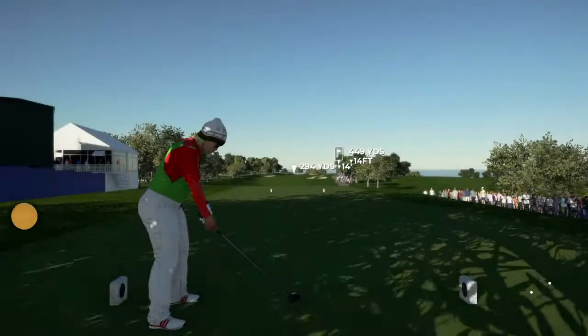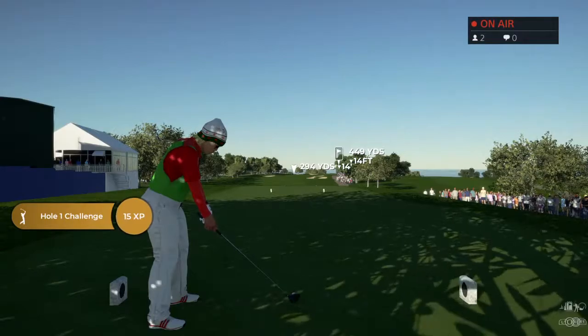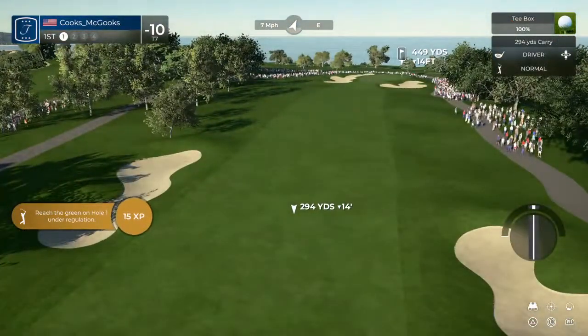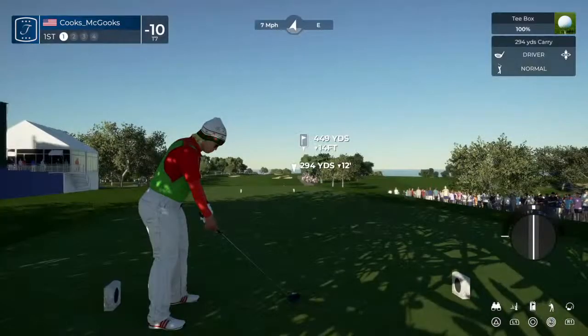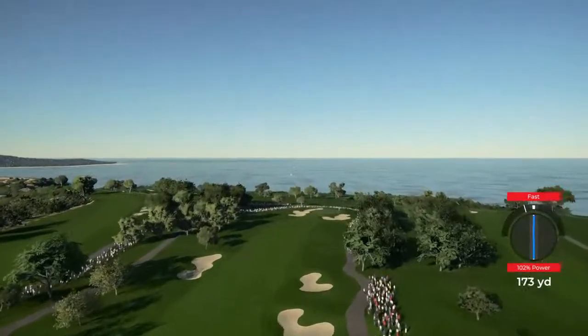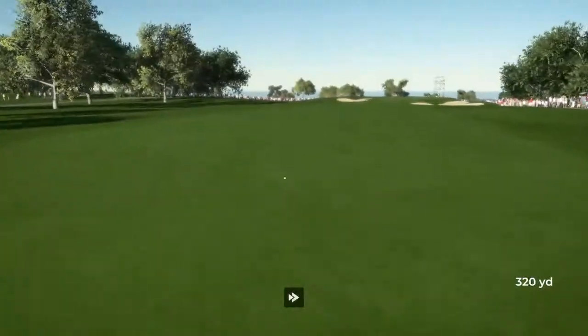Hello there, and welcome to this event. This is the final round of the event. No more excuses. It all comes down to this. Hopefully you do well out there for me. Break a leg out there. Hopefully you have a good round.